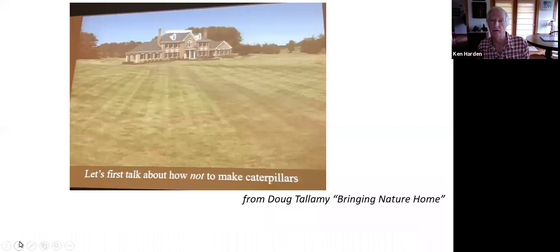No. I'm not sure where I got this. It may be from the book by Doug Tallamy, Bringing Nature Home. I'll show that in a minute, but this is some wonderful habitat, what used to be wonderful habitat that's been turned into an over-fertilized monoculture lawn that has no insects for birds. So you won't have birds out there because they can't find anything to eat.